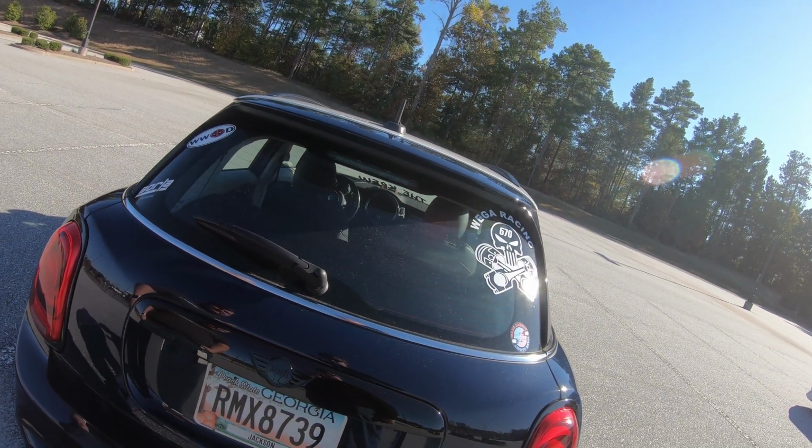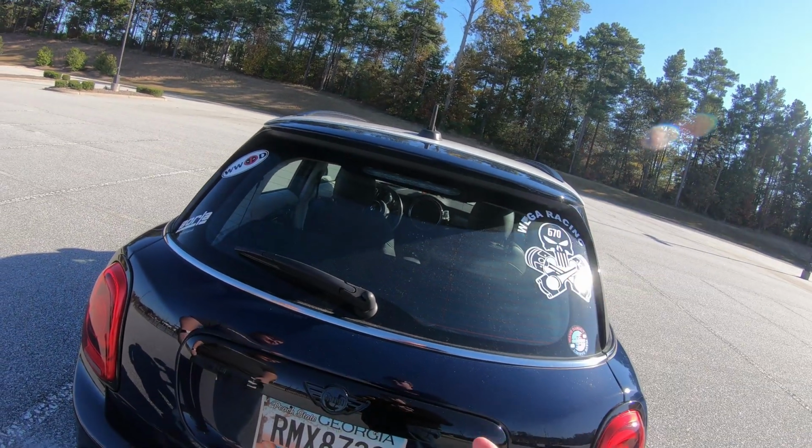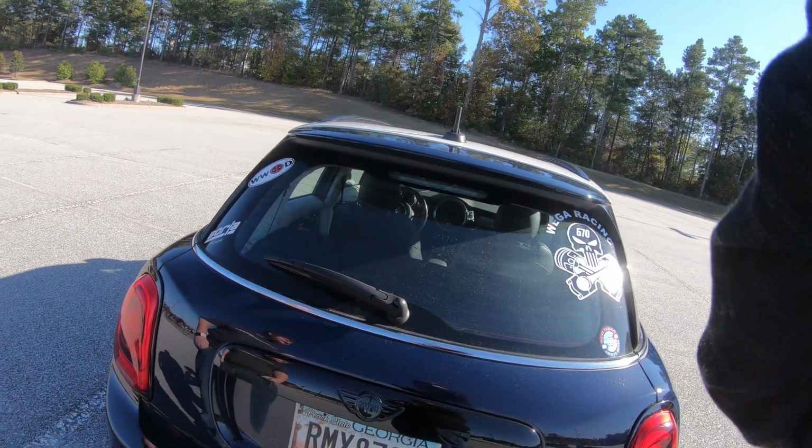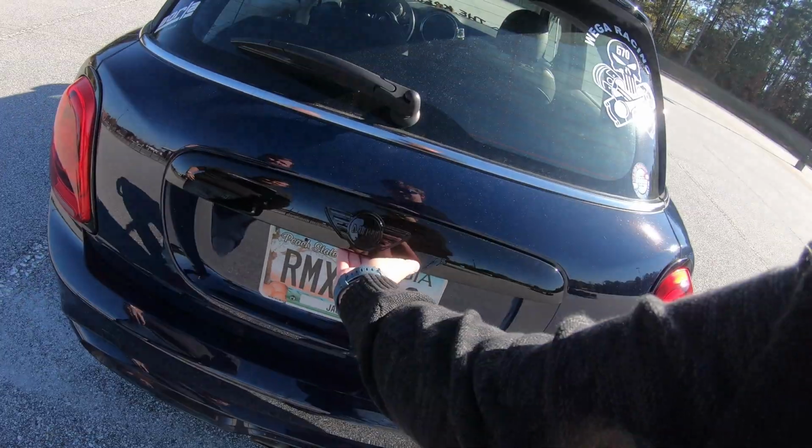Yeah, I like it better. It's like just all that chrome. I like chrome, but what do you want, your entire car to be reflecting other cars? Yeah, it's not my forte either.